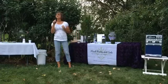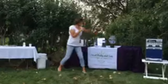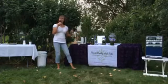Is that called a tincture? This one is called a tincture. Yes, this is a tincture. This is an infusion, and this is a tea.